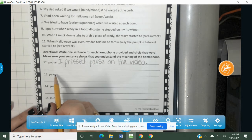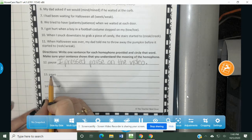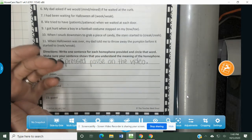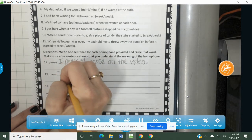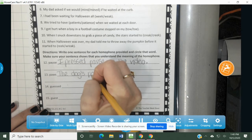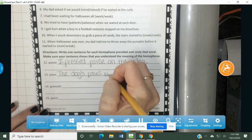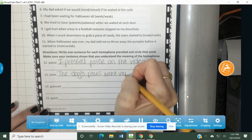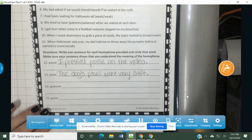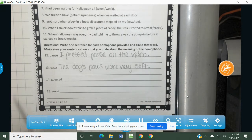Now I'm going to do a sentence for paws. But notice the way that this is spelled. This is the way we spell the word paws for like the paws on a puppy. So I could say the dog's paws were very soft, period.